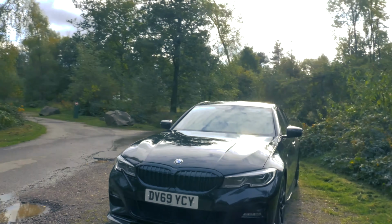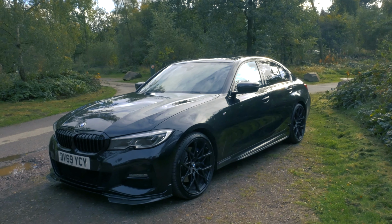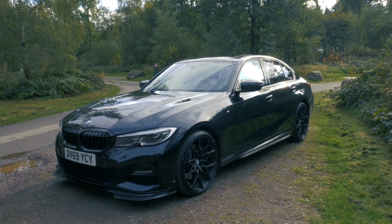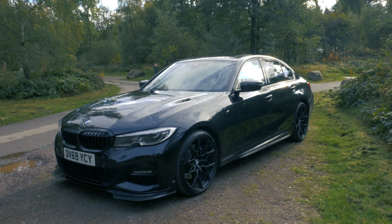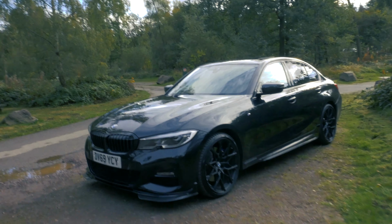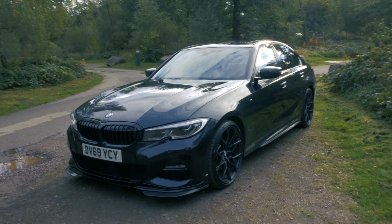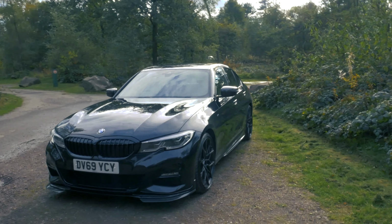This particular car is finished in Black Sapphire. The 3 Series has been with us for a while, so this is a familiar shape. But the reason this one is so special is it features the M Performance parts. This is actually an active demonstrator at Rybrook BMW, and obviously the guy that drives this wanted to make it look extra special, and he really has. The presence of this is outstanding.